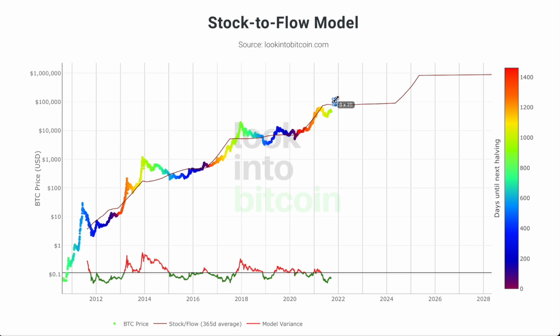So of course, once we deviate beyond here, we won't necessarily see that peak immediately, but it will take a few weeks, a few months perhaps, for that peak to occur whenever we deviate beyond this horizontal stock to flow line. So that's an interesting point because upside deviations mark out bull market tops, as we can see here, and downside deviations mark out bear market bottoms.